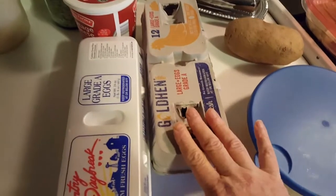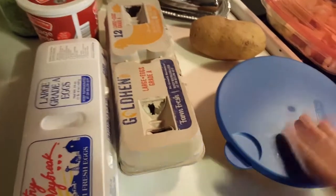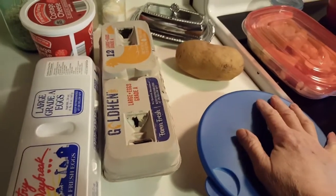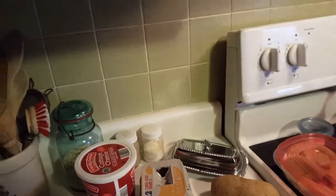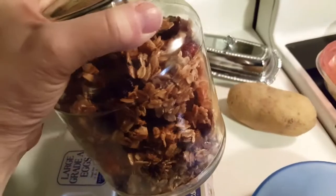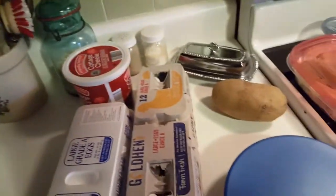So I'm going to get busy here. I'm going to boil up my eggs and get them in the refrigerator so I can have some eggs to munch on when I get a little bit hungry. And another thing I did yesterday, I want to show you this real quick. I made up a jar of granola myself. It's got some dried fruit in it, and some sunflower seeds and oatmeal. And when I want a little snack, I'm just going to grab some of that too.